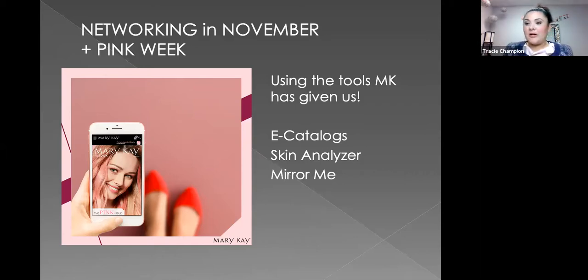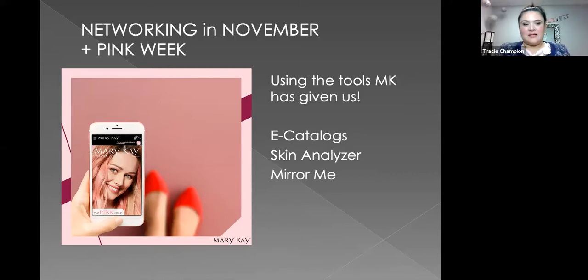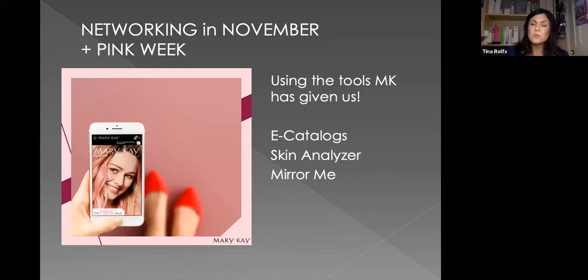So that's a great tool to use, especially during this extended lockdown. And there's another one you can check out, the Mirror Me as well. We won't talk about that too much tonight, but that's another really fun one around the holidays that you can have fun with people with. So those are the two big ones, I would say. Just make sure that you know what tools we have, especially virtually right now when we have gone back into this.